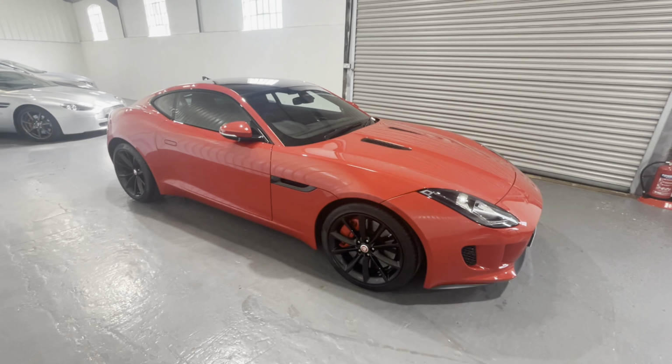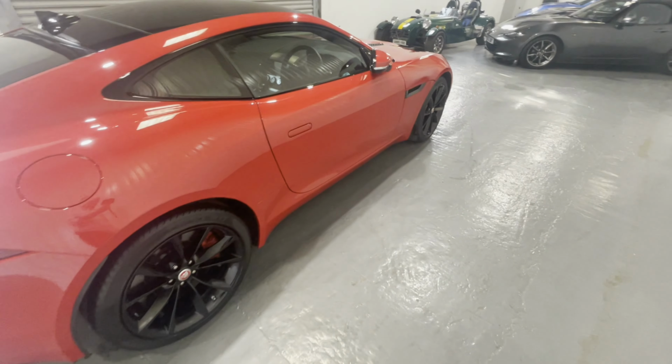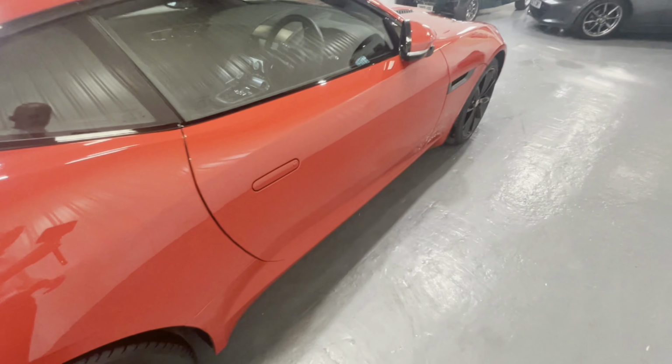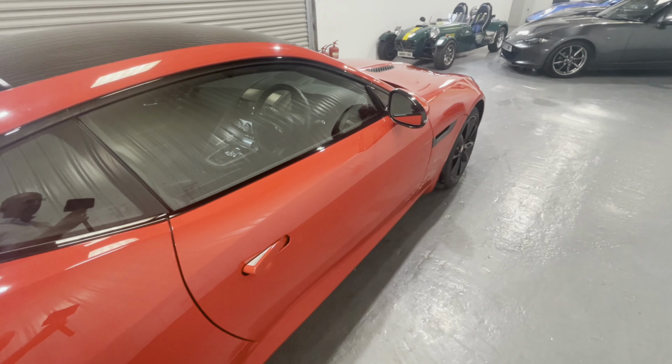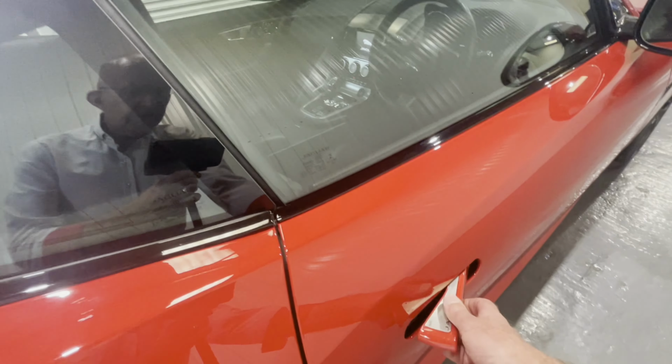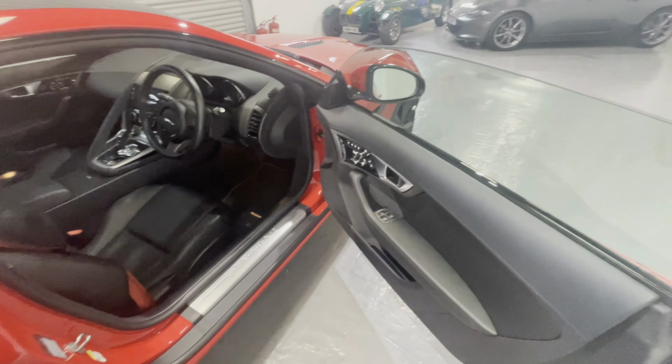Let's take a look inside. The car comes, of course, with 2 remote key fobs, but amongst the many features is the keyless entry system. So press the button, the door handle deploys, the power fold mirrors move into position, and we can take a look in this beautiful cockpit. Everything is in very fine order indeed.